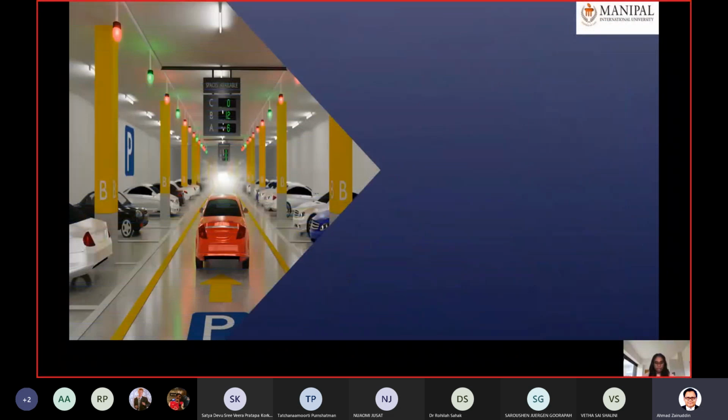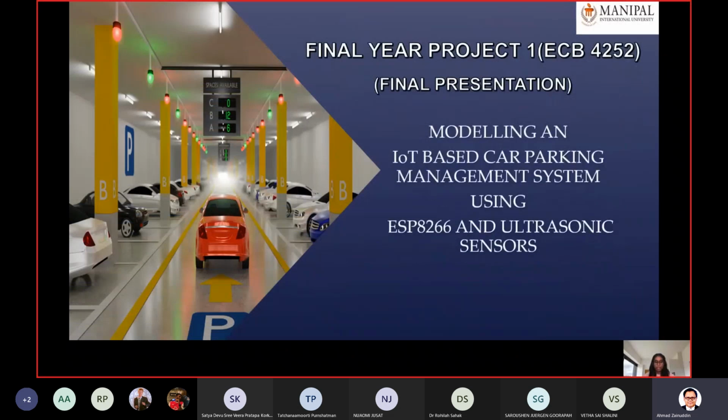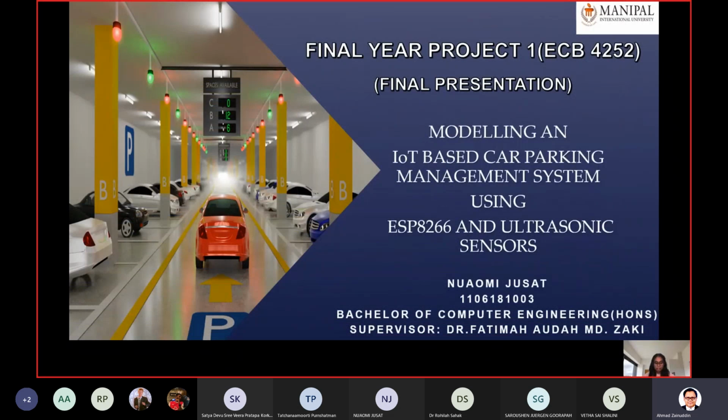Good afternoon to the examiner, Dr. Rohala Sahak, my supervisor, Dr. Fatima Auda, lecturers and friends. My name is Numi Jusad and the topic that I have chosen for my final year project is modeling an IoT-based car parking management system using ESP8266 and ultrasonic sensors.